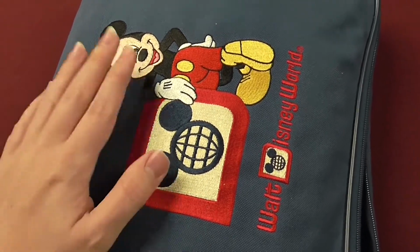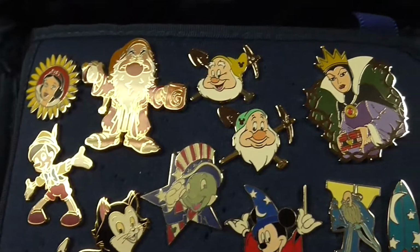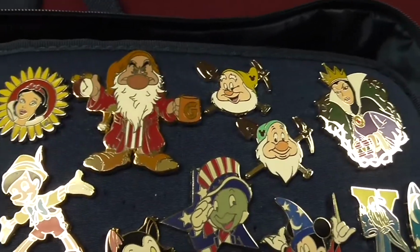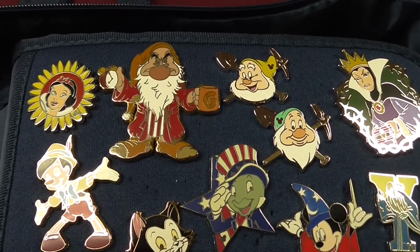I keep them all in this very nice suitcase. So one of my main missions is to get a pin representing each and every Disney animated feature from Snow White all the way up until now, Raya and the Last Dragon.